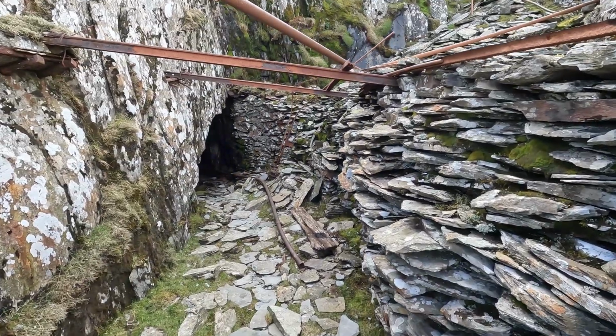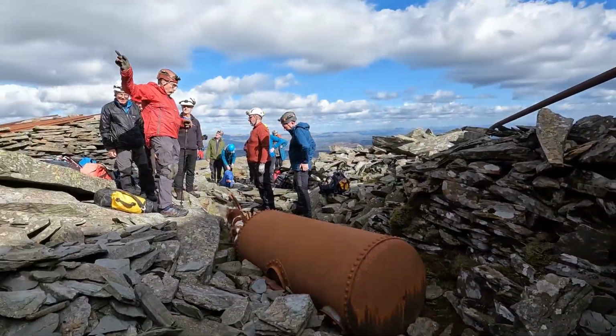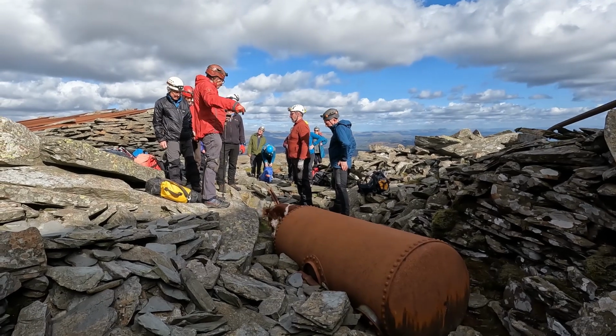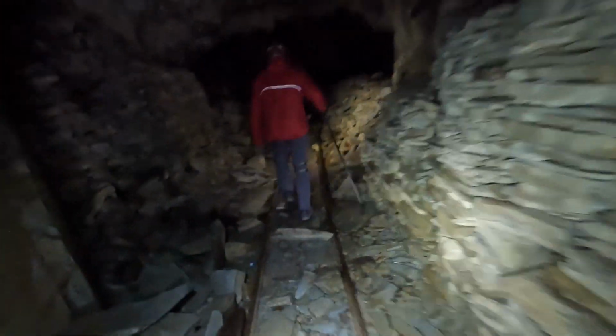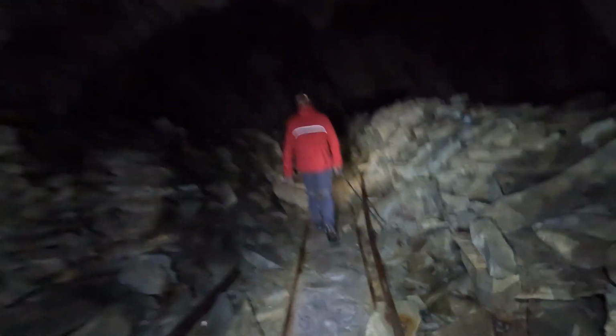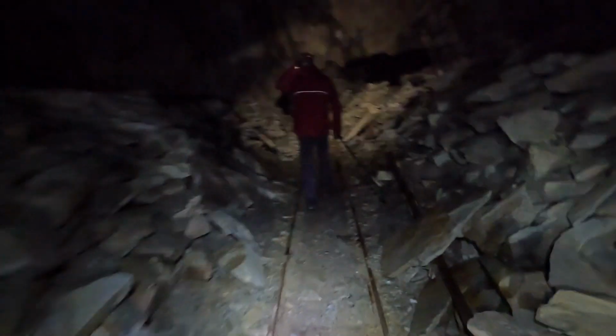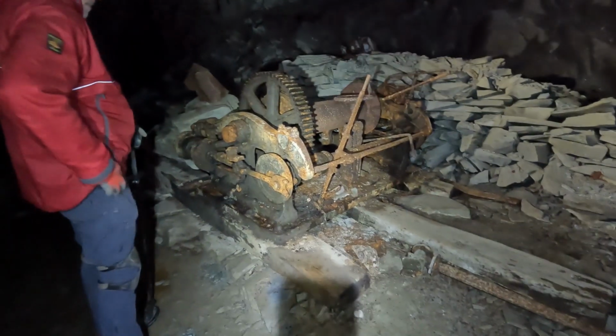awkward. So if people don't fancy the climb up a bit of a loose slope and then a bit of a crawl out of the entrance, the best thing to do is just come back out today. There you go.